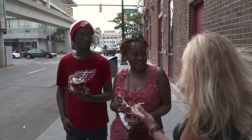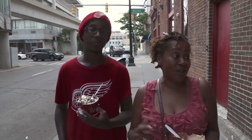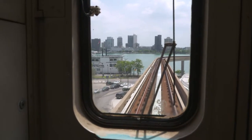You just rode the Detroit People Mover, you said? Yes. And it was our first time. And we're visiting from Atlanta. Oh, how fun. Yes, although this is our home. And it was a great ride. Well, what'd you think? It's kind of cool being up above looking down, huh? Yes, and seeing all the sights, not only here, but in Canada.